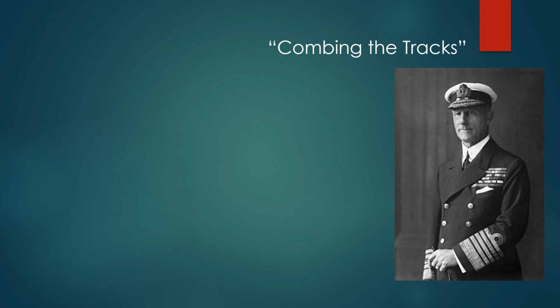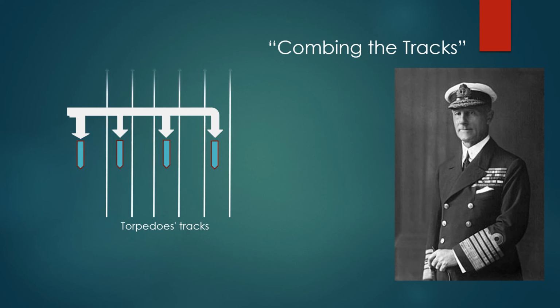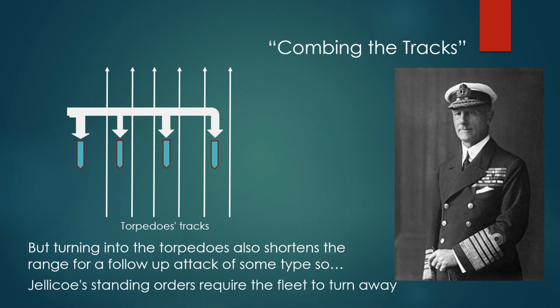Combing the tracks means that the fleet turns into the torpedo track and the torpedoes go through the gaps. But turning into torpedoes also shortens the range for any follow-up attack of some type. So, Jellicoe's standing orders require that the fleet turn away together.